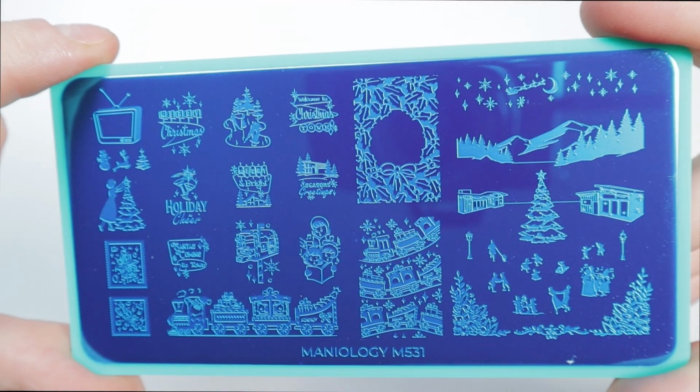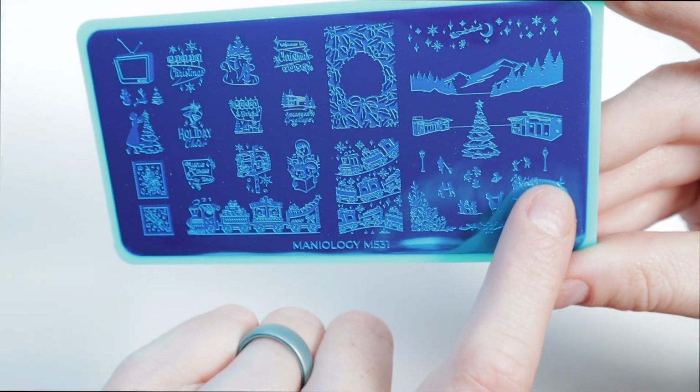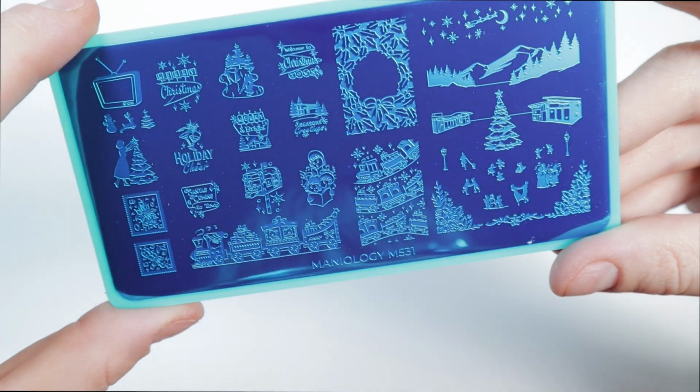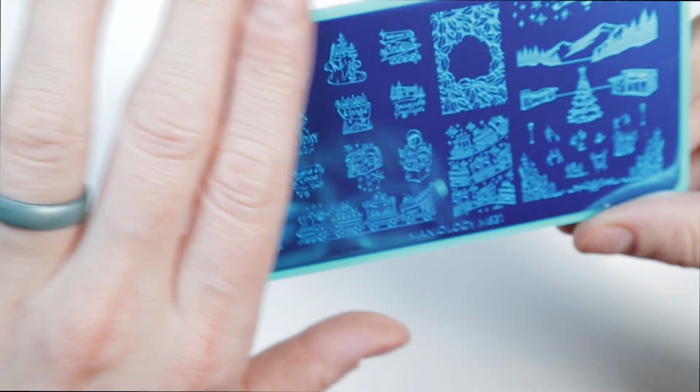How beautiful is this stamping plate? And it's like at a ski resort. And people are sitting here skating around a rink. Oh, these are so beautiful. Merry and bright, season's greetings. I love all of this.